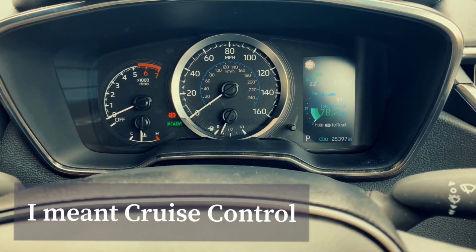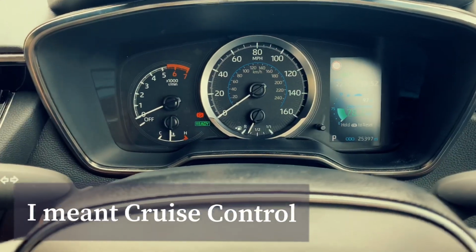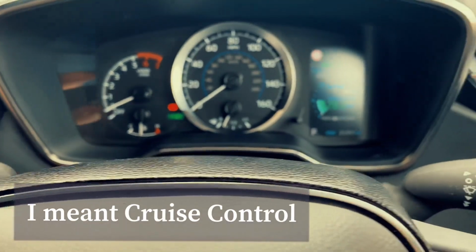the trip computer, how do you call that? If you use tempo, we call that tempomat.